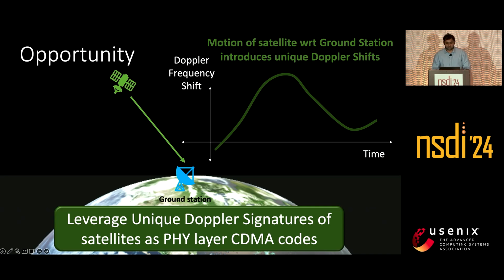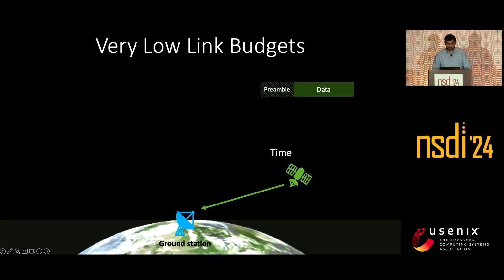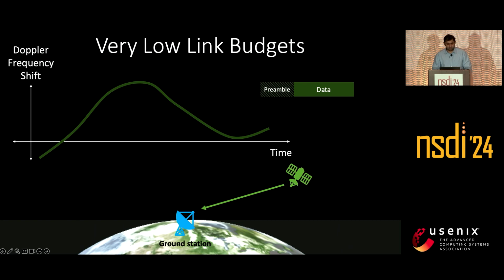Let me show how leveraging such Doppler shifts can help us solve our two challenges. So over here, you have this packet transmitted by the satellite where there's a preamble portion and there's a data portion. Now, there is one detail that I won't get into too much here, but keep in mind that with these picosat transmissions, typically when a satellite transmits, it will transmit a sequence of packets, one after the other. So a periodic packet train with a predefined number of packets, in our case about 10 packets, as shown here. So now, because of the Doppler shift induced by the satellite's motion, the transmitted packets actually are frequency shifted following the Doppler signature, as you can see on the screen here.